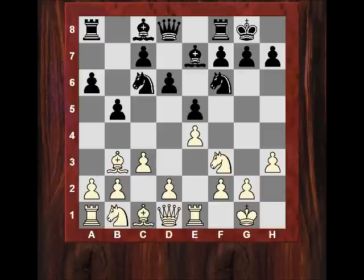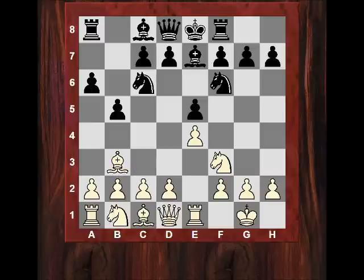So it's a bit of a problem. But black generally doesn't do that after h3 because he doesn't want to go back into the normal lines, though he can do. I think rook e8 is possible as well after h3.